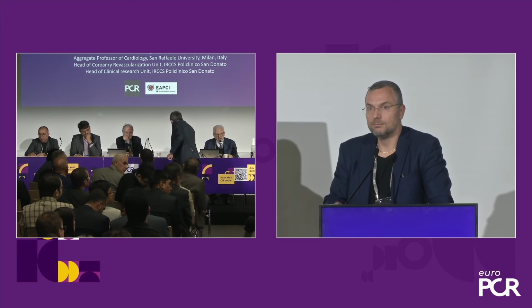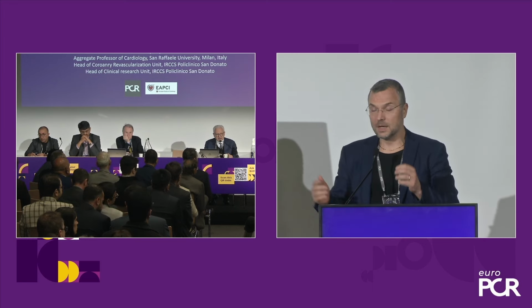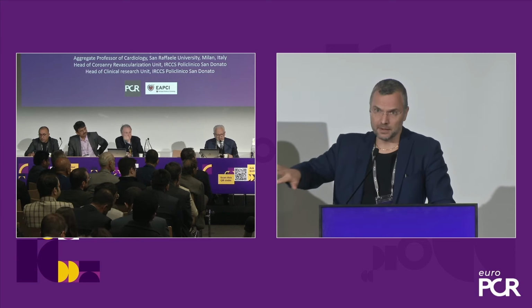I just had a question about the safety of leaving non-flow-limiting dissections. Is there a role for physiology? Well, using PDPA, there are flow-limiting and non-flow-limiting dissections. All of us have seen that a small tear doesn't really affect the follow-up of that lesion. Of course, if it's flow limiting, it's a different animal.